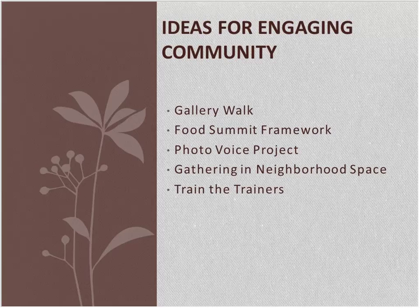So some ways that groups have found of doing this is starting with a gallery walk, which is what we started with a little bit today. Say if you were to do a photos as metaphors exercise like we did at the beginning, have people identify their values, but then take that a step further and have each of the fields written up on the wall and have people take time to visit each of those and say, this is how we do this, and look at each of the ways that you contribute to each of the fields. The Food Summit Framework is another example. The Photo Voice project. Gathering in a neighborhood space was one of the things that people said, when you're having these conversations, doing it in the neighborhoods, in the gardens, having trained the trainers. So not only is the staff from the organization coming out to the community and saying, what do you think contributes to healthy people, but training people in the community that then can go out to their peers and neighbors and ask that question and have that conversation, were all suggestions.